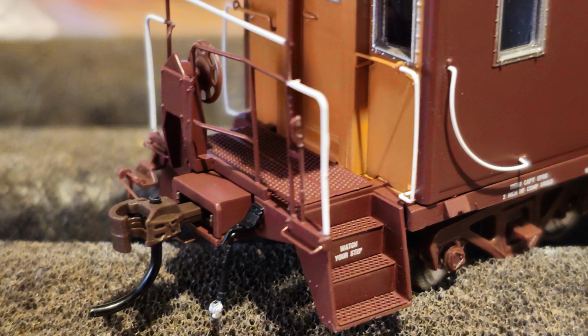I ran out of my batch of KD 158 whisker couplers, but I have some on order from Lombard Hobbies. So when those come in, I'm going to switch them out.